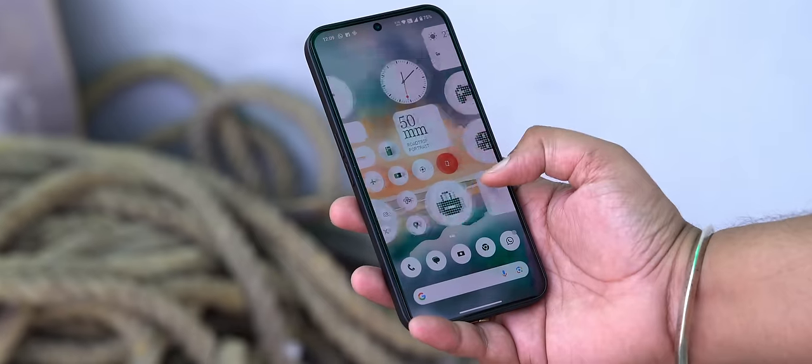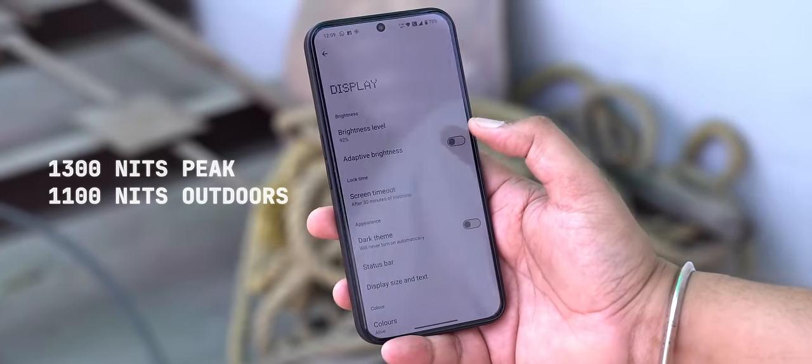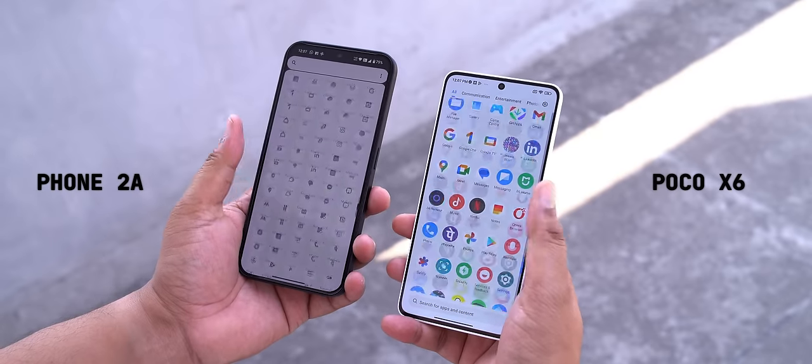The one area where the display isn't the best is outdoor visibility. I mean, this is usable outdoors. I'd say it's kind of fine. But when compared to the POCO X6, you can see the difference in brightness.